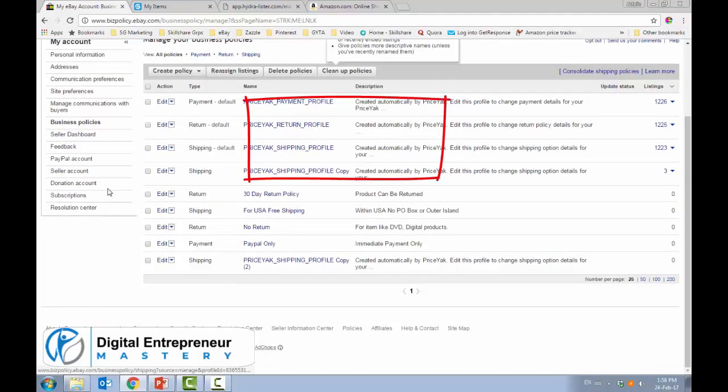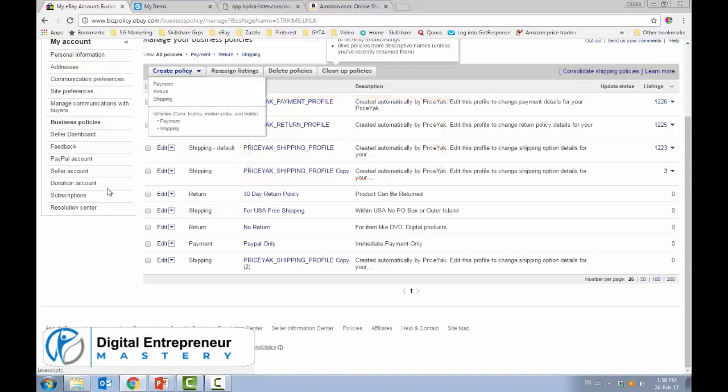Okay, let's take a look at the return policy. You should have a 30 days return policy over here to be set up. To set it up, all you need to do is to create policy. Okay, so you can see that there are 3 types that you need to create: the payment policy, return policy, and shipment policy. Let's take a look at the return policy.